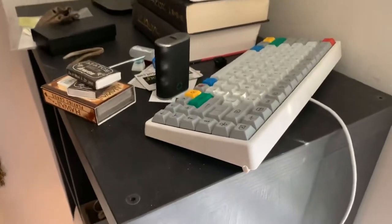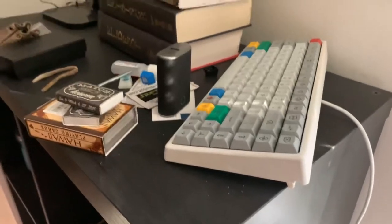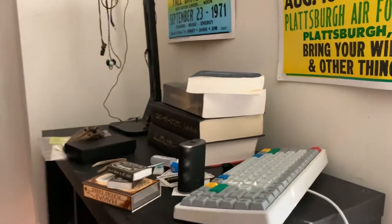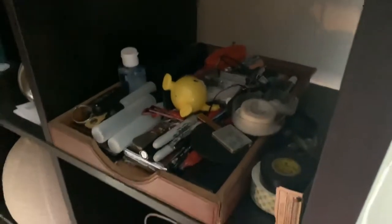You can see the keyboard I was using for my gaming PC is sitting up here right now. I do plan to use that again at some point. Some books, an old lamp, nothing crazy up here really. Over here, the junk cubby drawer thing is still happening.